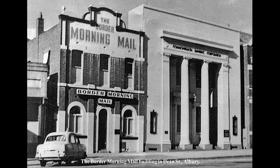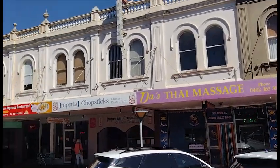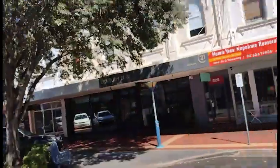The building on the right is the Commonwealth Bank. The bank purchased this site from Dr. Cleaver Woods and opened here in January 1930. We will go back now to the Townsend Street corner and look at some changes on the south side of Dean Street.